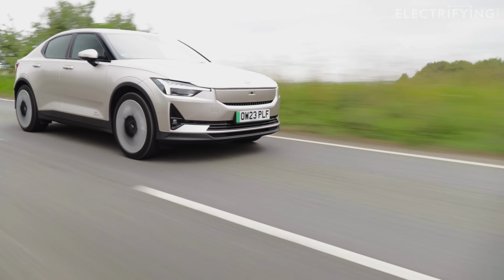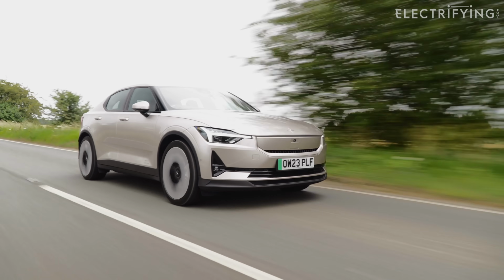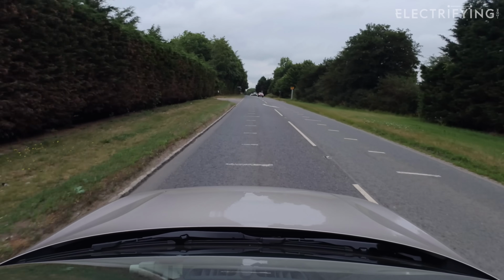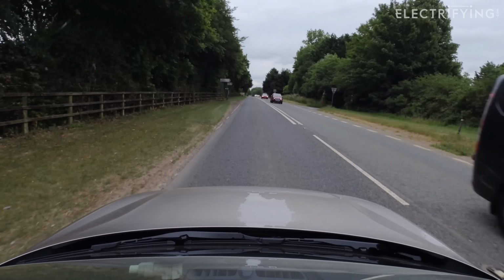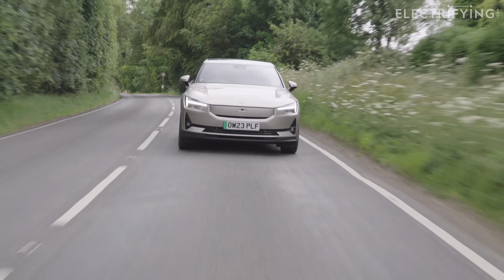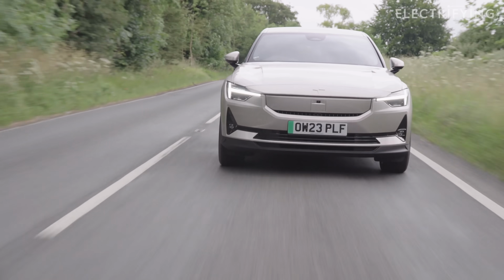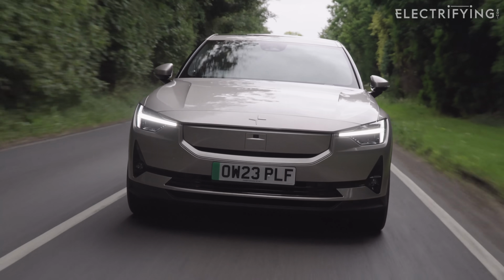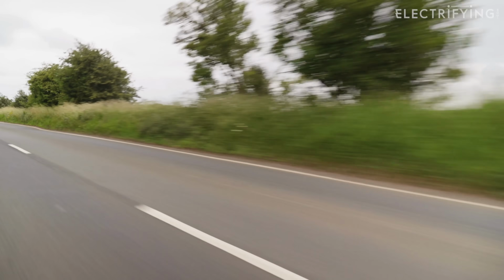The standard range single motor version with a 69 kilowatt hour battery now has a WLTP range of up to 331 miles. That is an increase of 34 miles. The long range single motor version, which gets the new 82 kilowatt hour battery, can now cover up to 406 miles on a single charge. That is up by 63 miles. And if you opt for the range topping dual motor long range model, that now has a range of 367 miles, which is an increase of 64 miles.